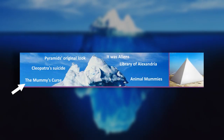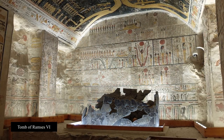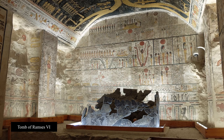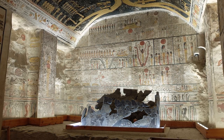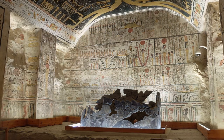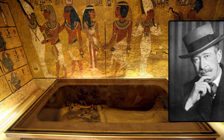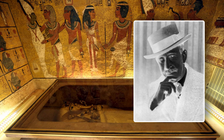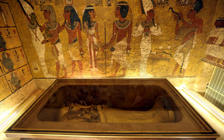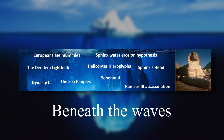The mummy's curse. This last entry refers to the superstition that ancient Egyptian tombs were protected with magical curses which can inflict harm on anyone who enters or disturbs them. In reality, very few tombs in the archaeological record preserve such curses. This belief rose in popularity after the opening of Tutankhamun's tomb in 1922, when the financier of the excavation, Lord Carnarvon, died of blood poisoning 4 months after the tomb was opened. In fact, of the 58 people present when the tomb and sarcophagus were opened, only 8 died within a dozen years.